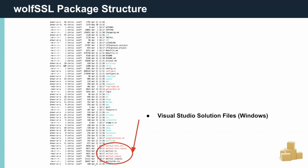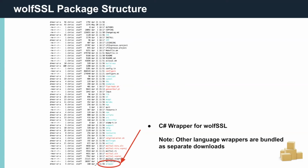And then near the bottom, we have a bunch of Visual Studio solution files for those of you on Windows. And then the last directory that you'll see there is a wrapper directory. This contains our C# wrapper. We do have other language wrappers for Java, Python, JavaScript. Since those are a little bit larger in size, we've chosen to package those separately. So the only one located in the wolfSSL package itself is the C# wrapper.